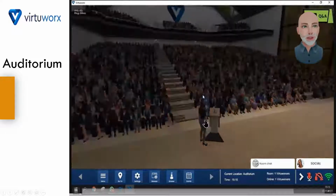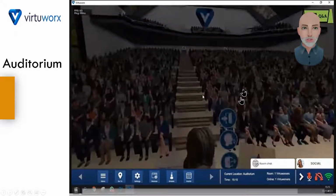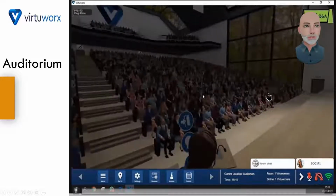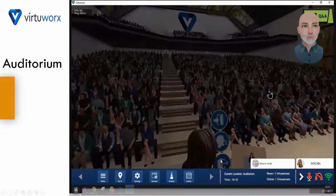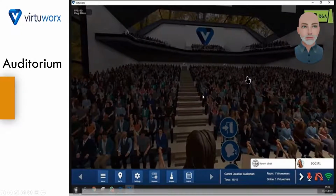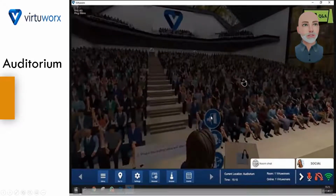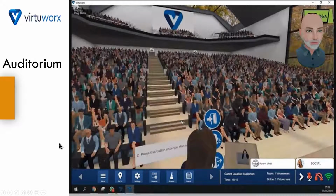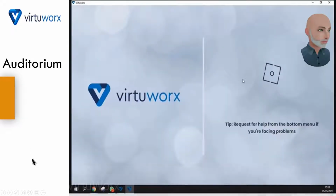Other speaker features here, like dimming the lights, you can do right here at the podium. You can mute everybody in the audience from here at the podium and, of course, leave. So yeah, lots of neat little features that, again, give you that immersive quality of actually being at an event and actually participating as a speaker at an event.